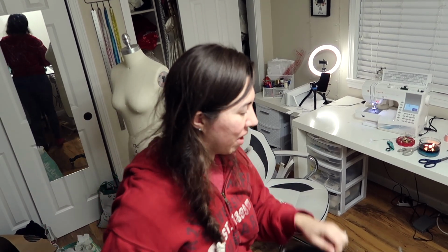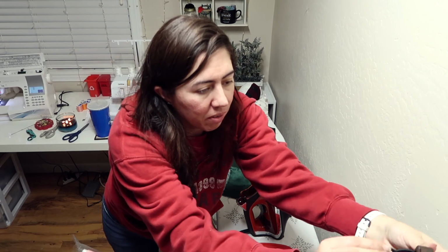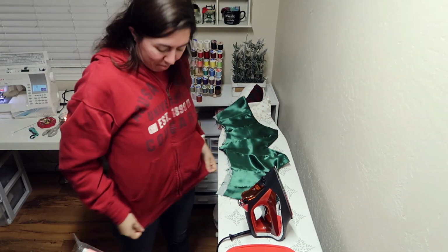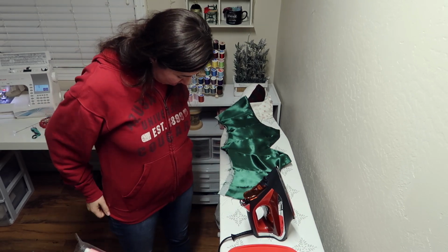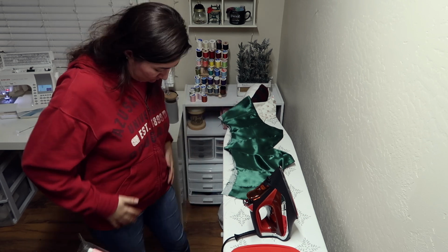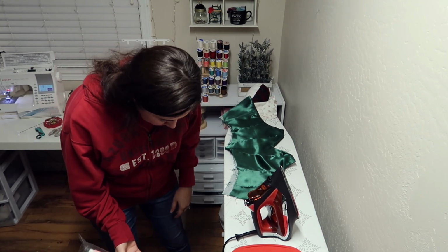Anyway, I think I'm just gonna iron it down now. Oh my gosh, the struggle of having a whole filming setup. This hoodie is so tight around this part, but then this is so loose, so it just slides its way up.